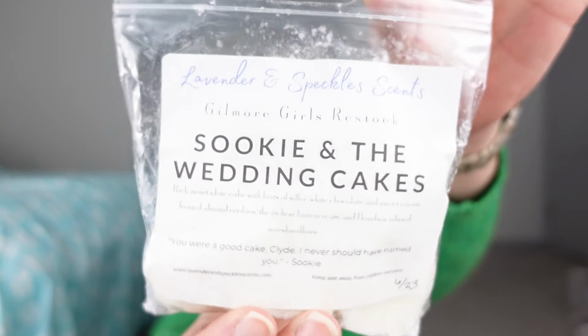Then I have Sookie and the Wedding Cakes. This I picked up in June of last year. This is rich, moist white cake with hints of silky white chocolate and sweet cream, frosted almond cookies, the richest buttercream, and bourbon-infused marshmallows. That sounds delicious. Like, ooh, bourbon-infused marshmallows. Oh, yeah. Definitely. Oh, wow. So if she's doing a Gilmore collection, this is a good one. Sookie and the Wedding Cakes. That's yummy.